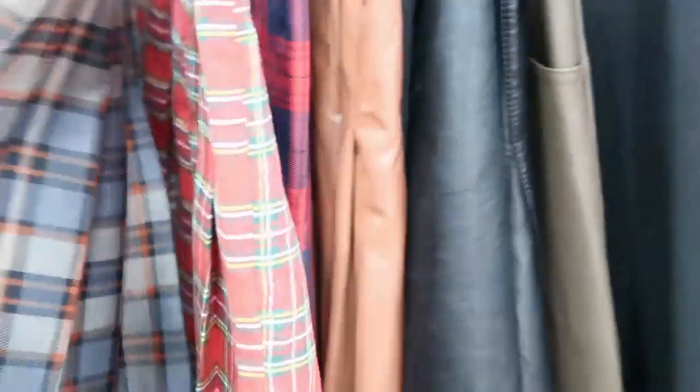Also we have school skirts, check skirts, and they have lining inside. The quality is really good, I can say. What material is it, sir? It's a cotton blend. There are so many colors here. In that skirt we have so many options.